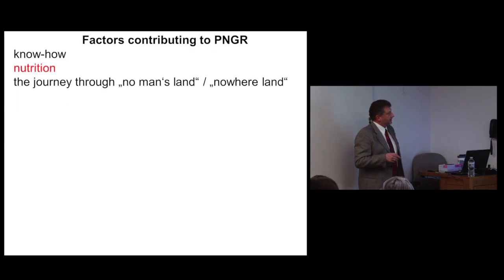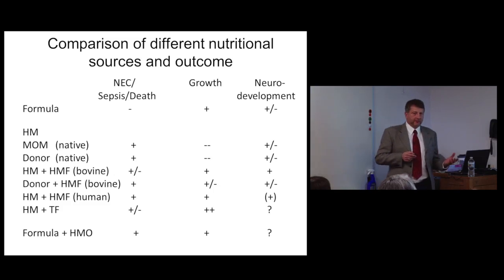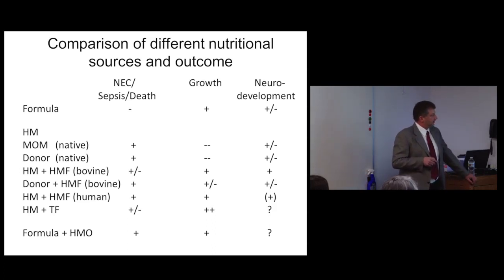So the next part is nutrition. And I won't go into details there because we discuss that a little bit later, just to give you an overview of what beautiful times we are living in now. 30 years ago, we had mother's own milk. We had formula. That was all. We didn't have donor milk. Yeah, some areas had. So the former GDR part of Germany had very well working milk banks. So donor milk, but they didn't have preemies to care for because they didn't do that at that time. We have now human milk with human milk fortifier. We have donor milk with human milk fortifier.